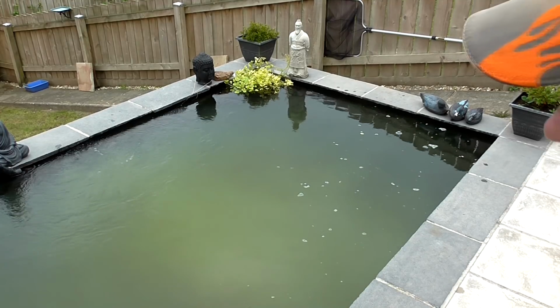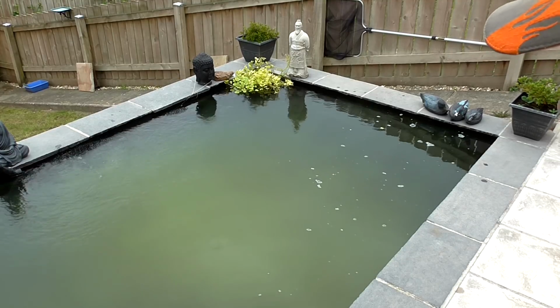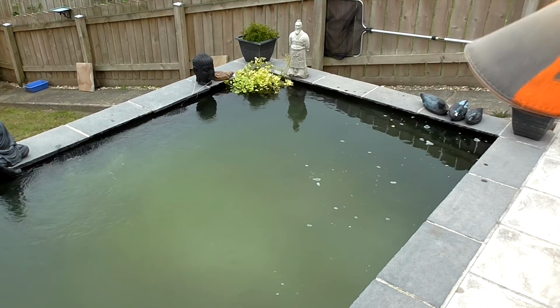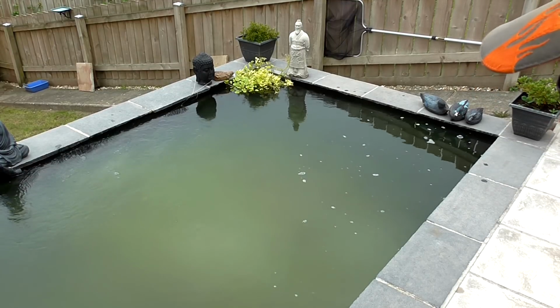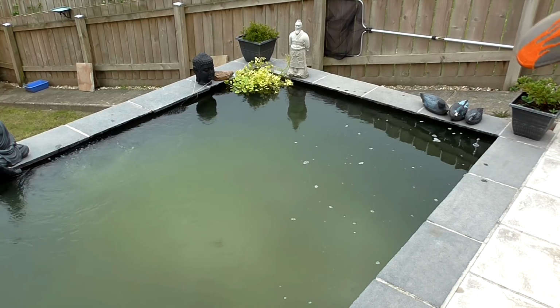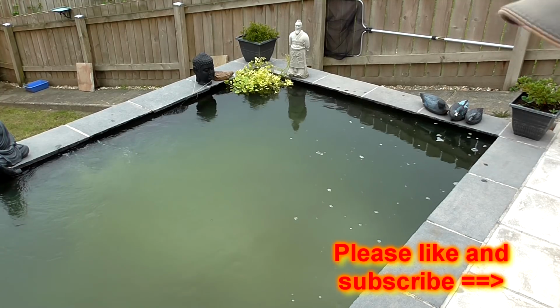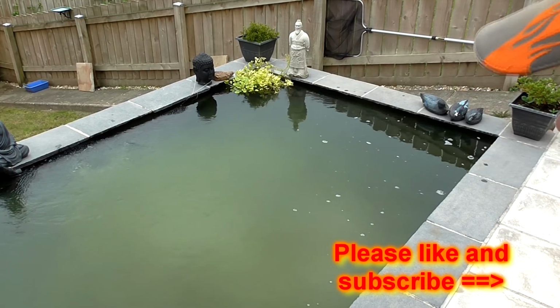Would I buy the product again? I might buy one bag of it and stick in some every now and then, but it's not a thing that I think I'd use weekly. I can't see the need for it. Fish have been fine now for 13, 14 years without it. To all of a sudden start using it now just seems a little bit strange, mucking the water up like this.